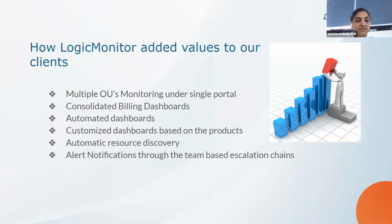Yeah, thank you, Jack. I'm Aparna. I work as a DevOps lead in Applied AI Consulting. So, moving towards LogicMonitor in detail, I will explain how it helps our clients.